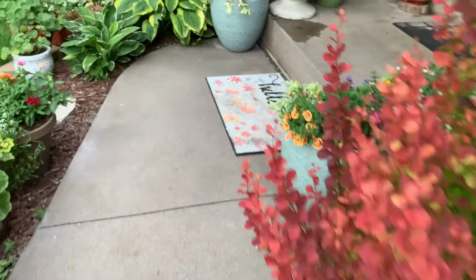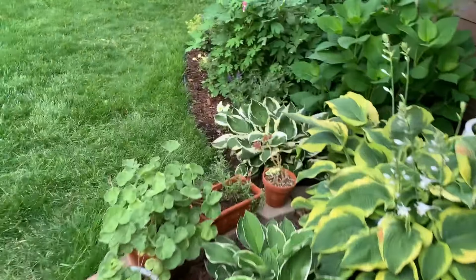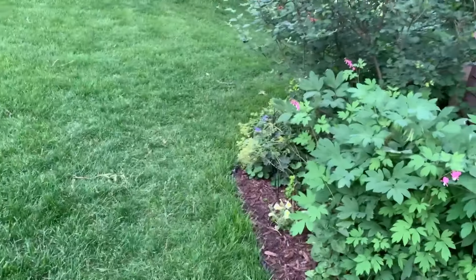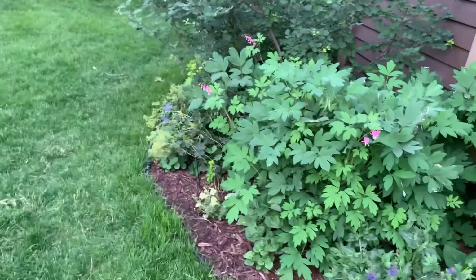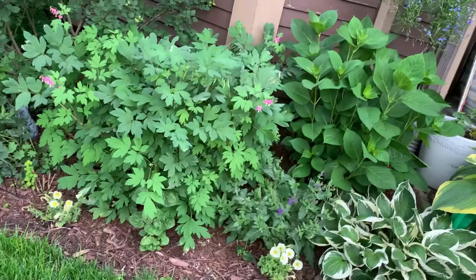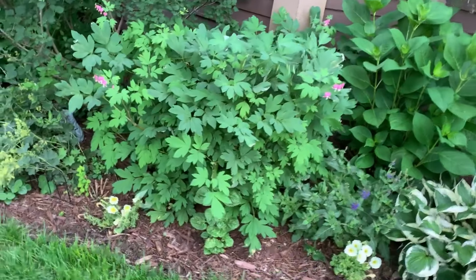Okay, let's go this way. And I'm actually going to show you just the blooms from the cottage garden. Because that one, there's not much going on. So what had happened is I have more shade now. The trees have grown. And that area is not.